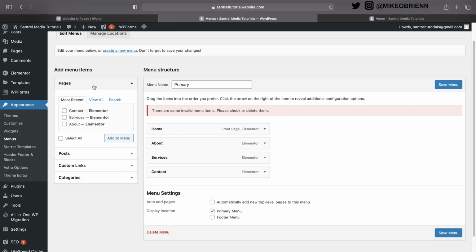Pages, like I said, is going to be your about page, your contact us page, home, all the stuff that is going to be on your navigation menu. And I'll show you exactly what navigation looks like in a second. But mostly, these are going to be your main pages.